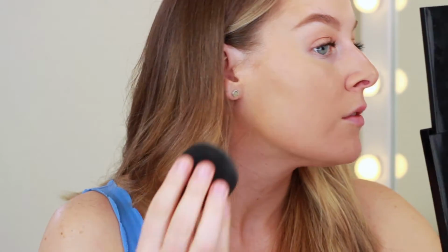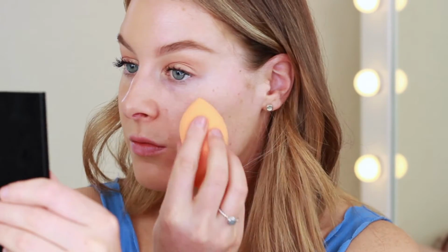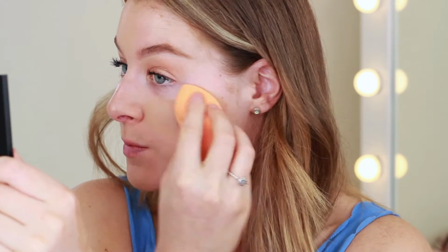And it's blending out really easily as well. I actually quite like it. I thought it was going to just look really heavy, but it doesn't at all. I'm going to switch to my other sponge just to see if it does make any difference at all, because this one is a lot bouncier. It's not as dense as that sponge that I've just been using.